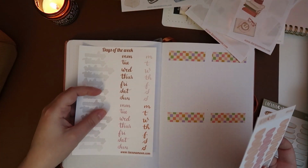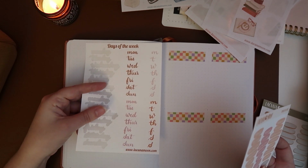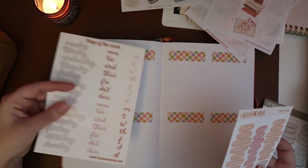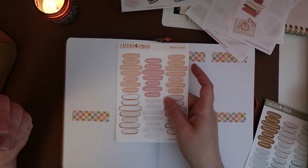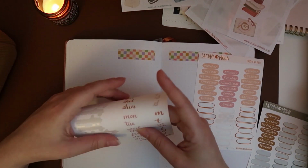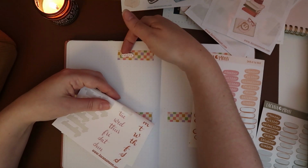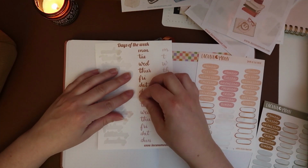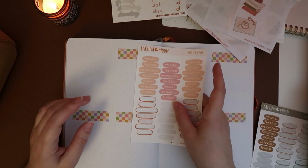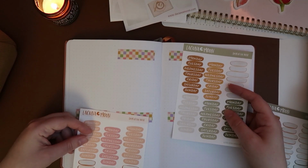I really want to use these type, but I wanted the long versions because it's going to look a bit silly with just that, unless I do that and the day afterwards. Or do I stick with just these? If I do these ones and then do the date afterwards, no, it's too short. I'm going to have to print more of these. So yeah, I worked really hard on that.